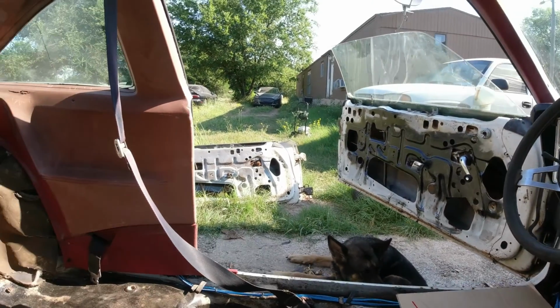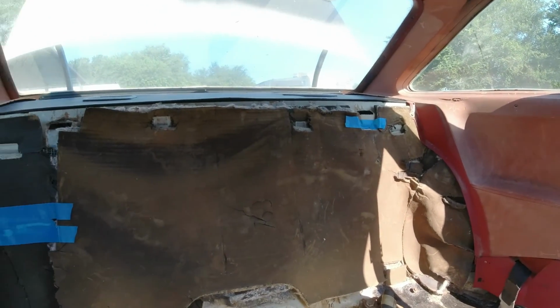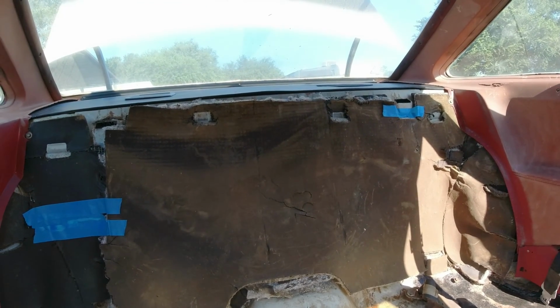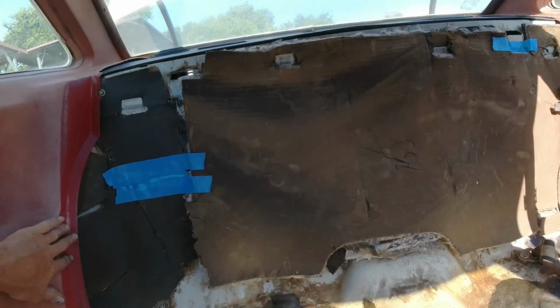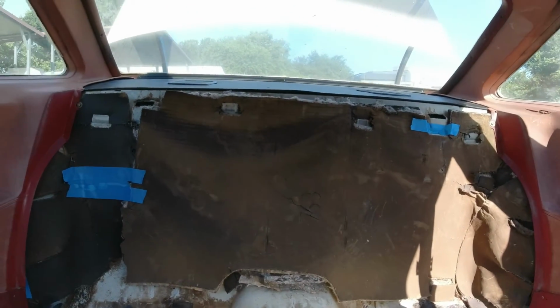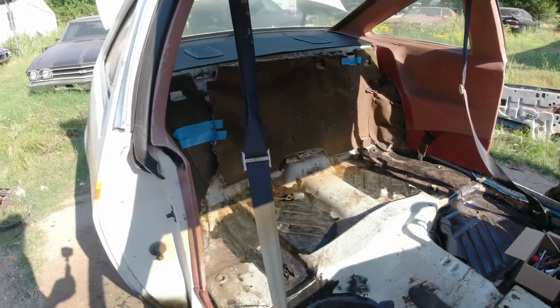Okay, so I think that'll be it. I still got to decide what to do about that bottom seat piece, whether to put in that purplish, wineish, burgundy-ish color back seat, or fix that red one that matches this red. Matches the red front seats as well. I don't want it looking too bad.